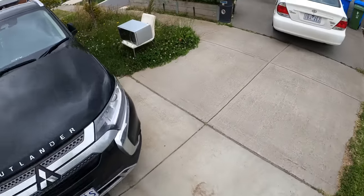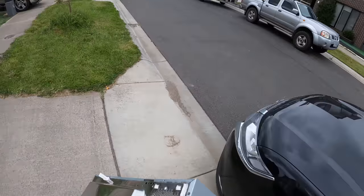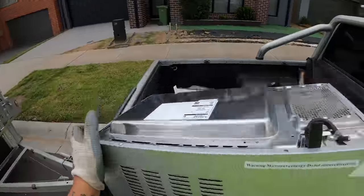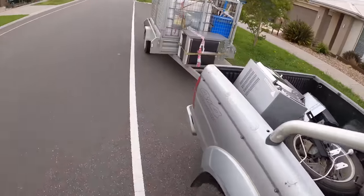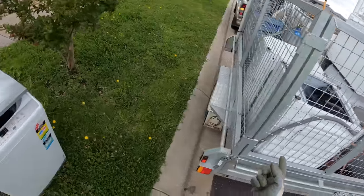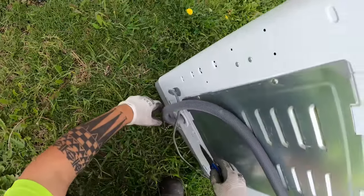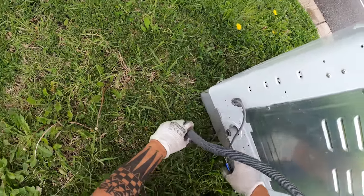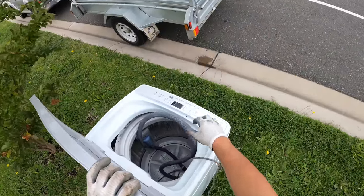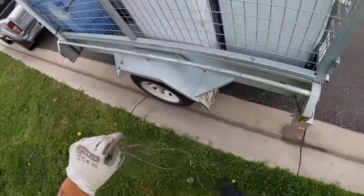Quick stop. Microwave. Looks like he's been scrapped. Well, still got a fan motor. We're on. We have a top loader. Maybe just over there. That's the goods for today, by the looks.